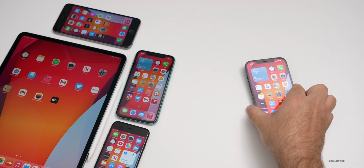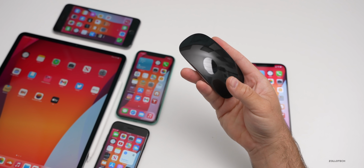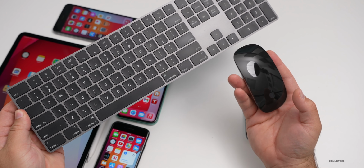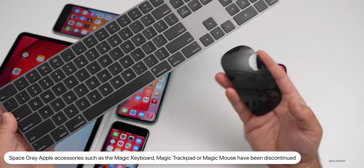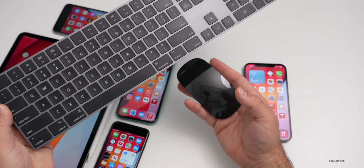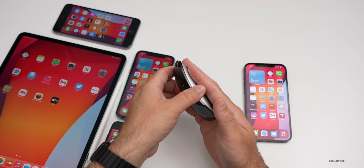Now, a couple news items before we take a look at the YouTube community poll. And the first thing is Apple has discontinued the space gray accessories. So the iMac accessories, whether that be the Magic Mouse or the Magic Keyboard from the iMac Pro, the space gray version is now discontinued, and whatever remaining stock or supply is there, you can still pick it up, but they have discontinued this color. If you like the space gray keyboard, it's your last chance to get your hands on one, it looks like, unless you buy it used later on. So that's something they've actually discontinued.